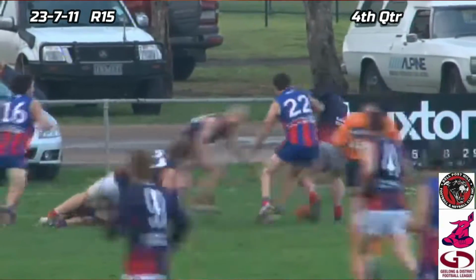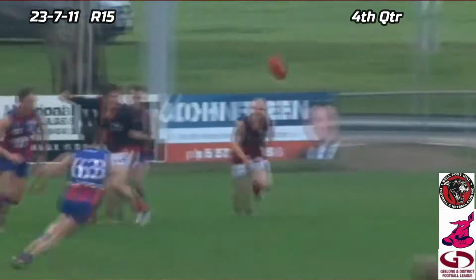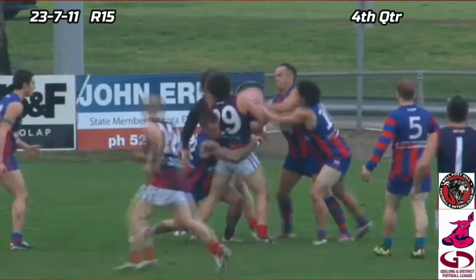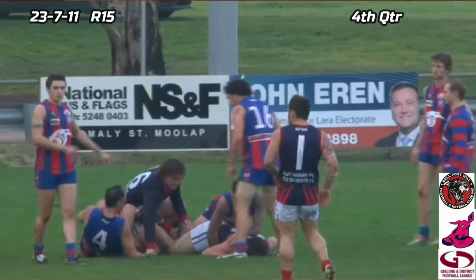Mark not taken there by Lewis. Ground level, the ball's picked up by Vasika. Stops, props, handballs out, went to Pittman. He fed the ball further afield, went back towards Salvino. He's under it, working hard, picks the ball up. He's got numbers around him, needs to release the ball, couldn't do it.